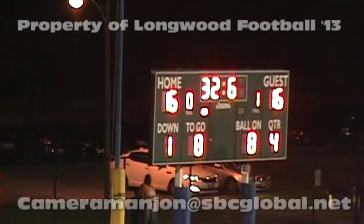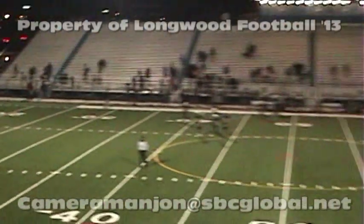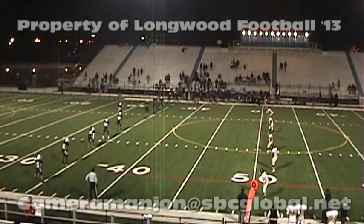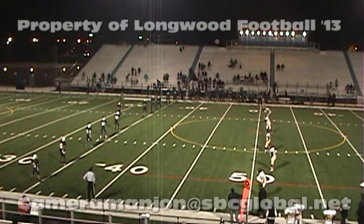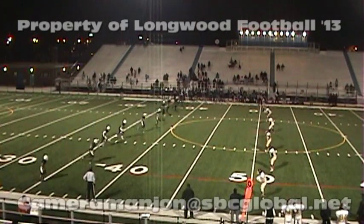32.6 seconds left in the fourth quarter. And it's a tie ball game. 32.6 seconds left in the game. 16-16 tie, Longwood and Bronzeville.